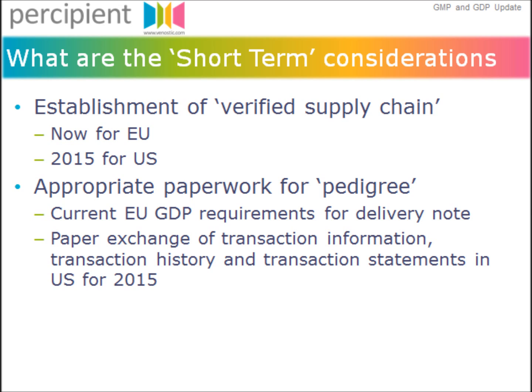Now, as I say, that's a requirement for Europe now. That's something people need to start looking at. It's something that comes in relatively quickly for the US.